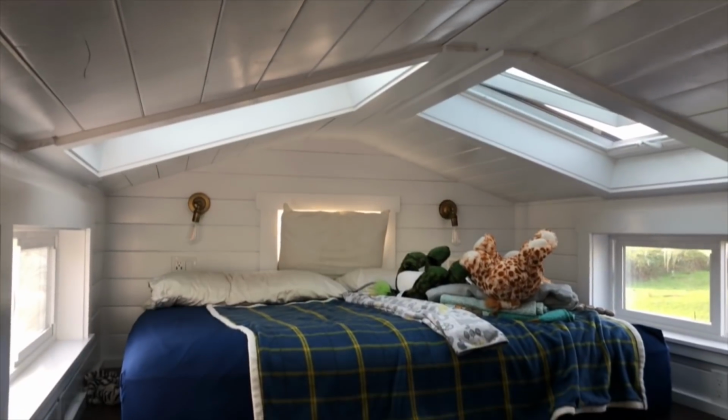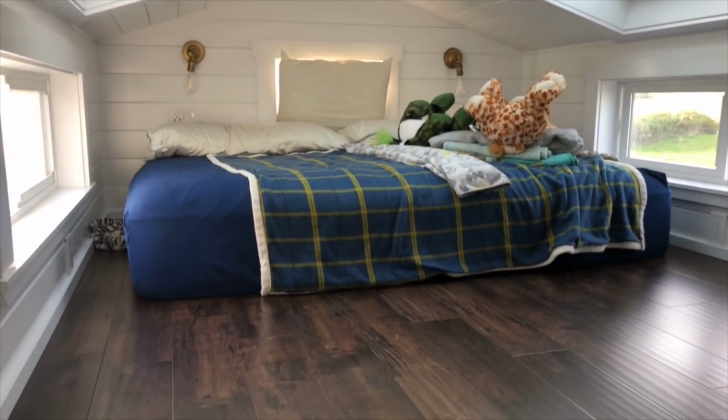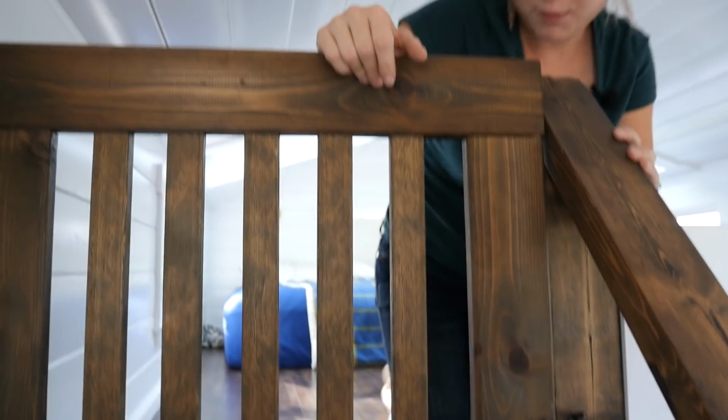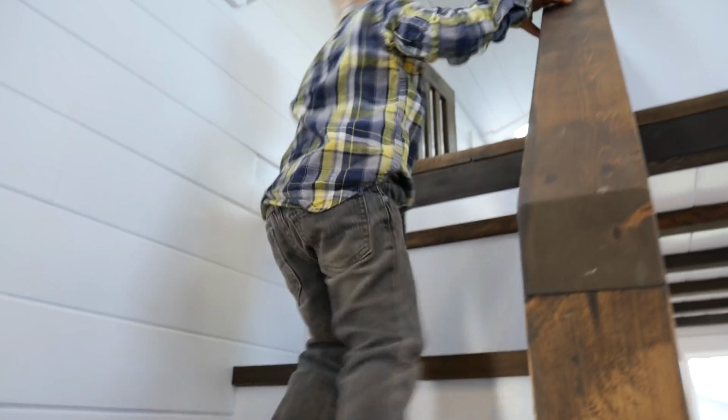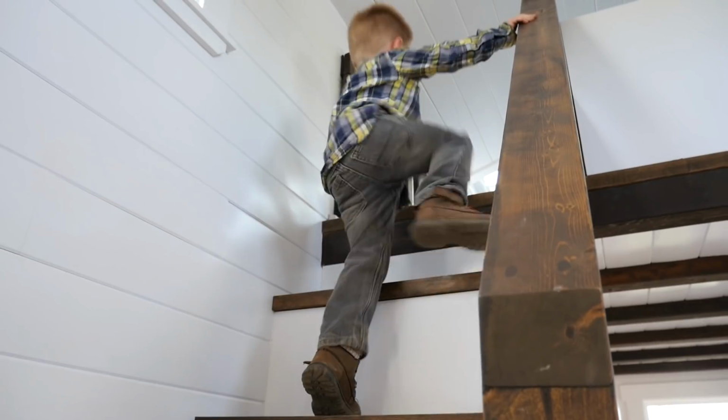The first project we did in this home was to put this gate up. We just buckle it, and our 3-year-old who's competent on the stairs can get down from the stairs, but our 1-year-old who is not has to ask for help.